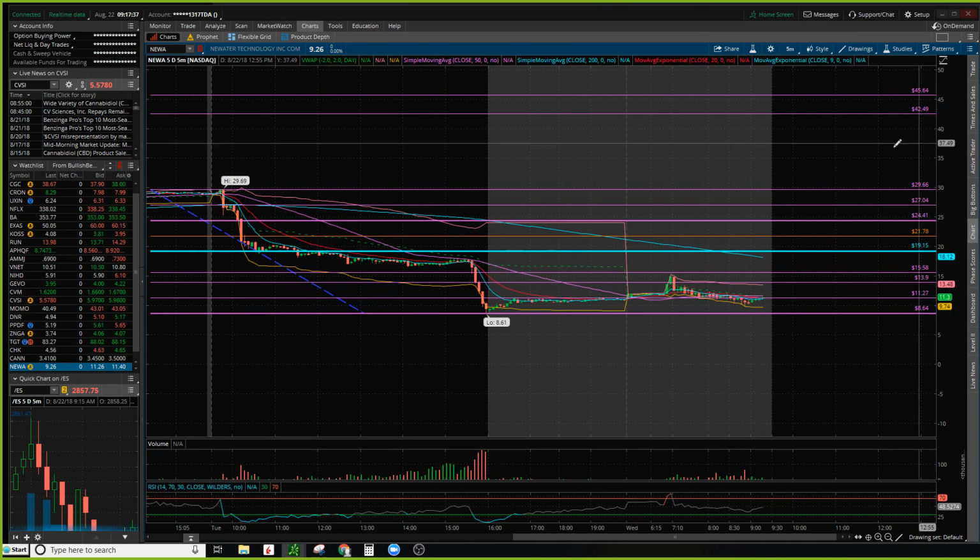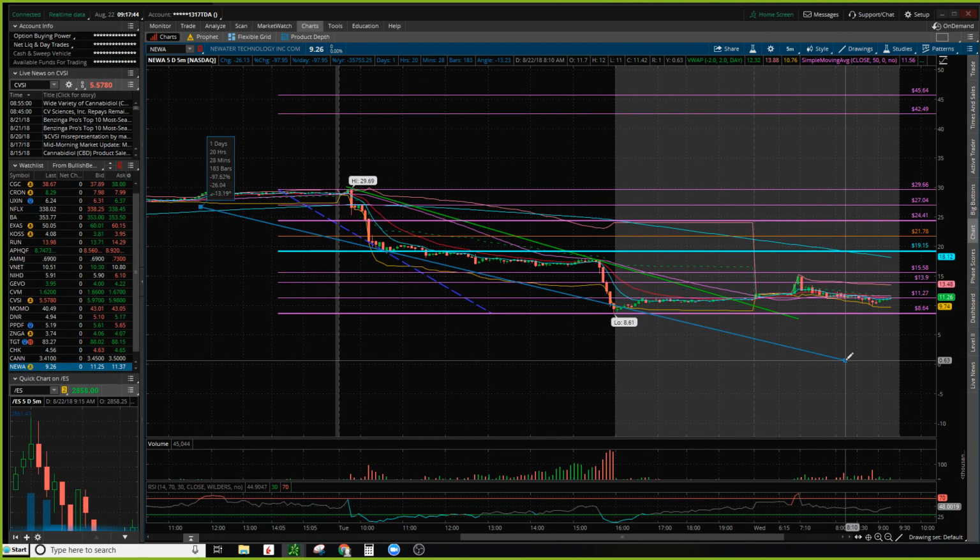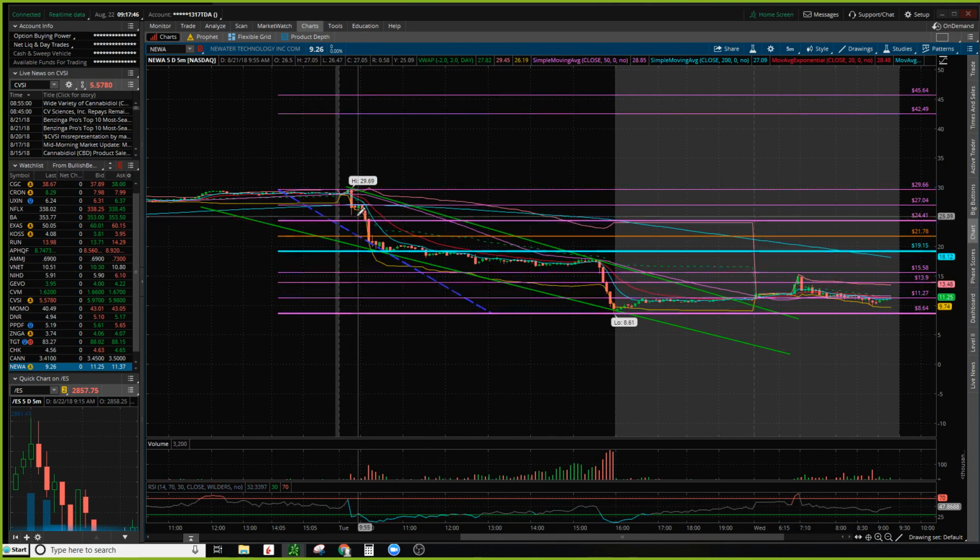And if you look, this thing was in a big falling, you could really call this a falling wedge, descending wedge, broke out, might be trying to get some legs, maybe retrace a little bit. So NEWA, that's a great one. Creed, thank you for that.